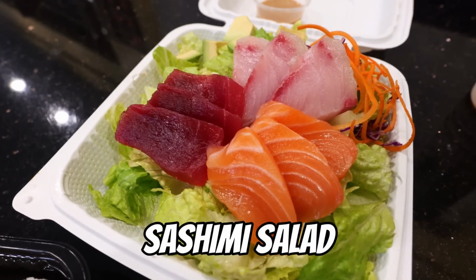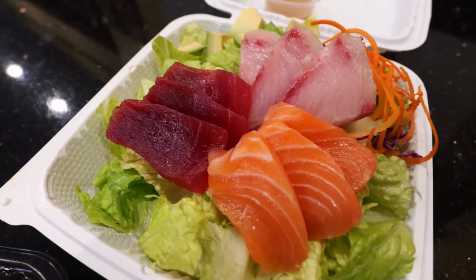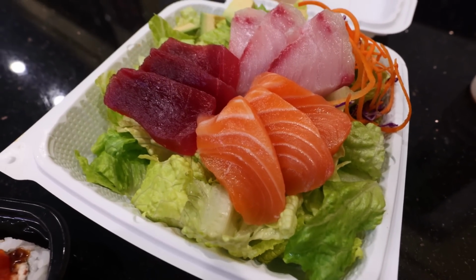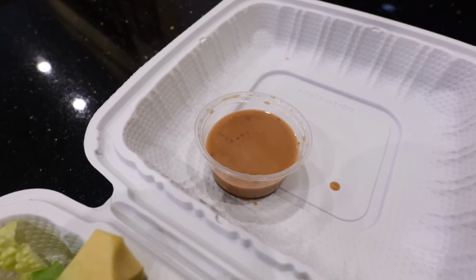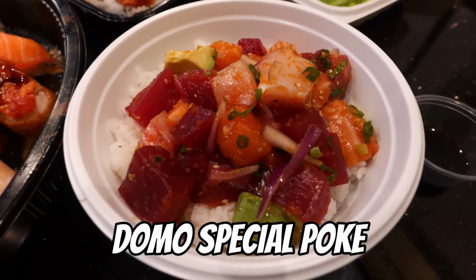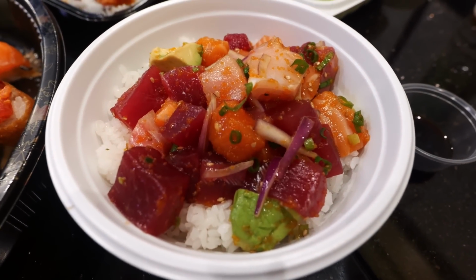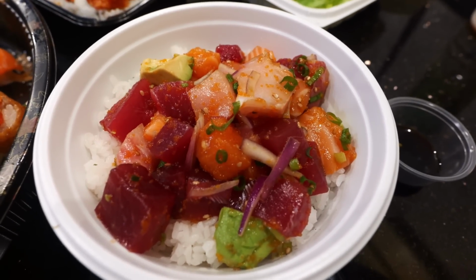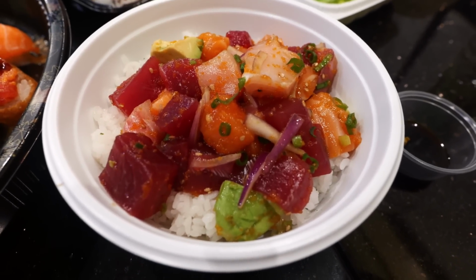And for the health conscious, this is the sashimi salad, which I like to get at sushi restaurants sometimes. Got tuna and yellowtail, salmon, over some nice lettuce, and then we have some sesame dressing. Yeah, very good dressing. And yes, they do have poke here as well. This is one of the most popular ones that you'll find on the menu. This is the Domo Special, which has ahi tuna, salmon, yellowtail over furikake rice, and there's avocado too.